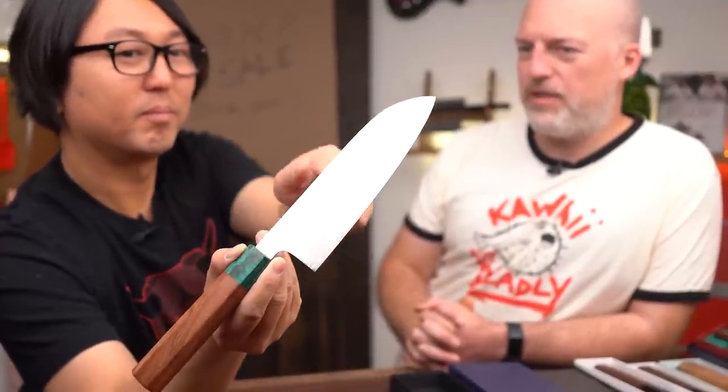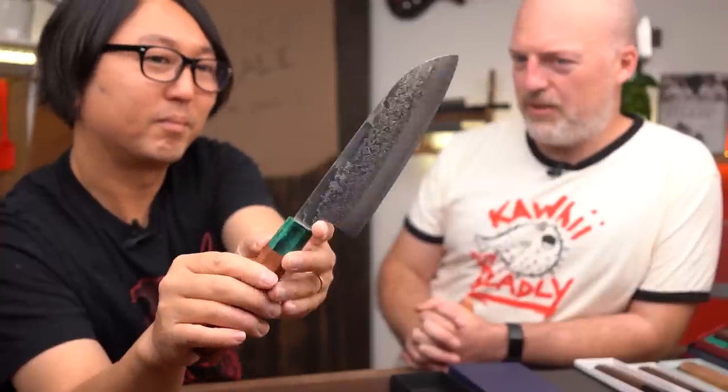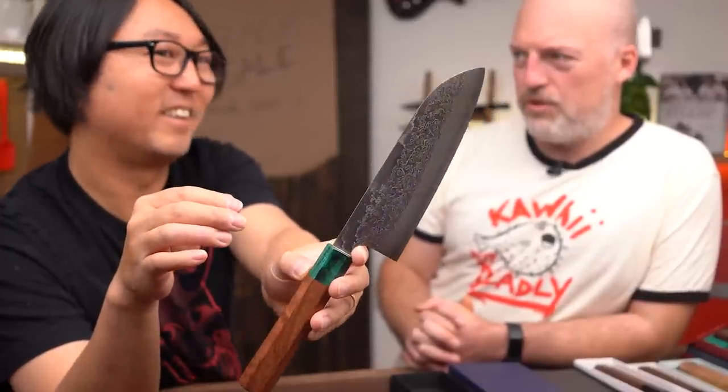That Damascus pattern is very cool, and the fact that it's not down on the bevel makes it even more unique. It's super cool. So instead of two layers of steel, it's three layers of steel. Instead of three layers of steel, it's got five layers? Yeah, or even more, because it's got the layers.